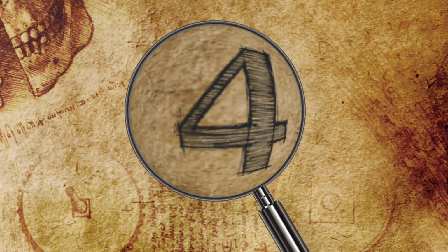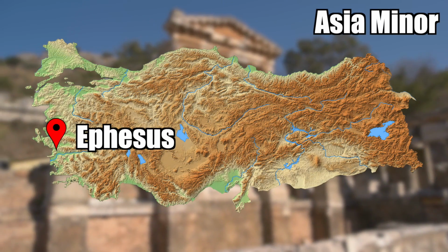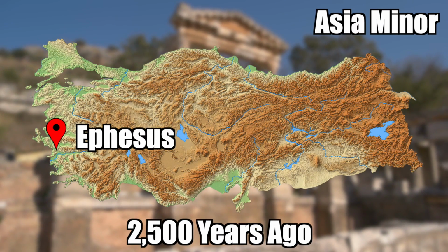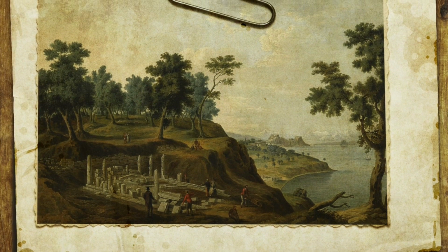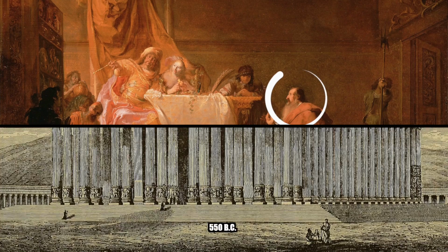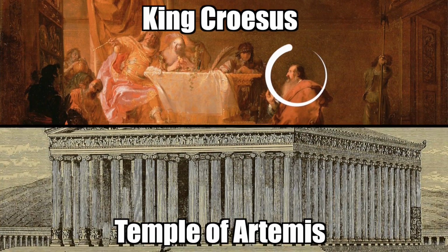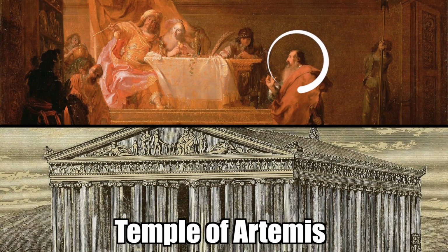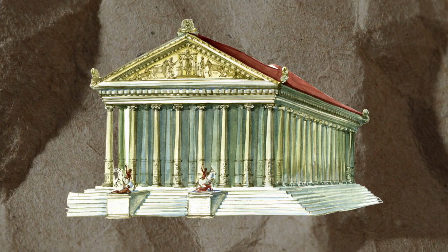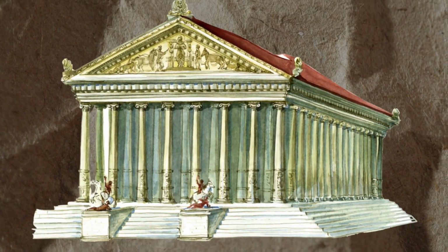Number 4. The Temple of Artemis. Ephesus was the biggest city in Asia Minor about 2,500 years ago. It was a Greek port known throughout the Mediterranean for being a city of magic. In 550 BC, King Croesus built the megalithic Temple of Artemis, one of the lesser-known wonders of the ancient world. It looked just like any other Greek temple, only it was positively massive.